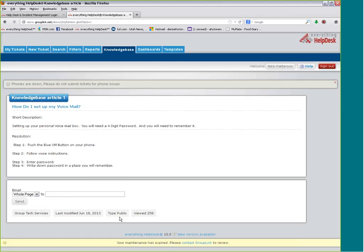Real quick, this is public. You can have private articles. A lot of times technicians like to share information amongst themselves, kind of like a SharePoint, a wiki, something like that, where you can share information. If you mark it as private, only those with tech or manager rights to your department can view those articles, and so it is secure, where you don't want an end user seeing sensitive documentation or detailed resolution or anything like that. You can mark it as private.